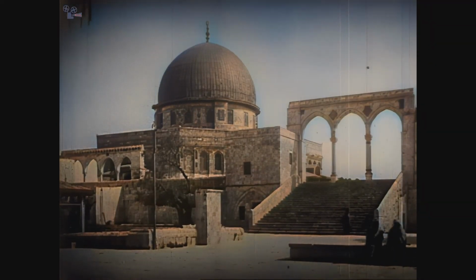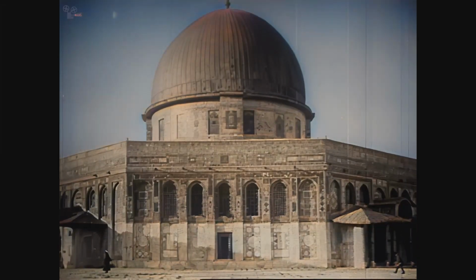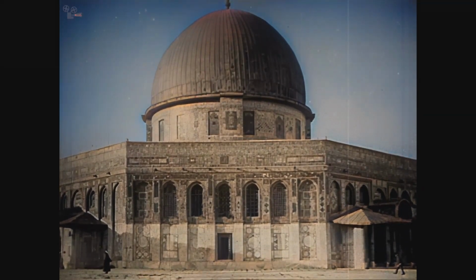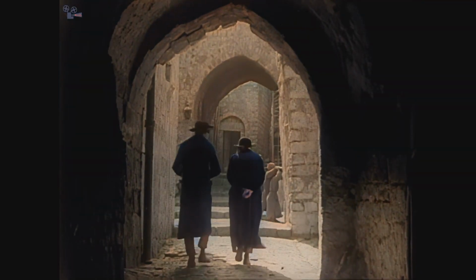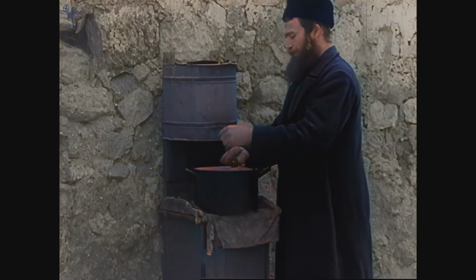Today the site belongs to the Muslims, where stands the famous Dome of the Rock, also called the Mosque of Omar, that covers the stone from which Muhammad is said to have been carried into heaven by his miraculous steed, Buraq. From here we pass along a narrow street to another place of sanctity.